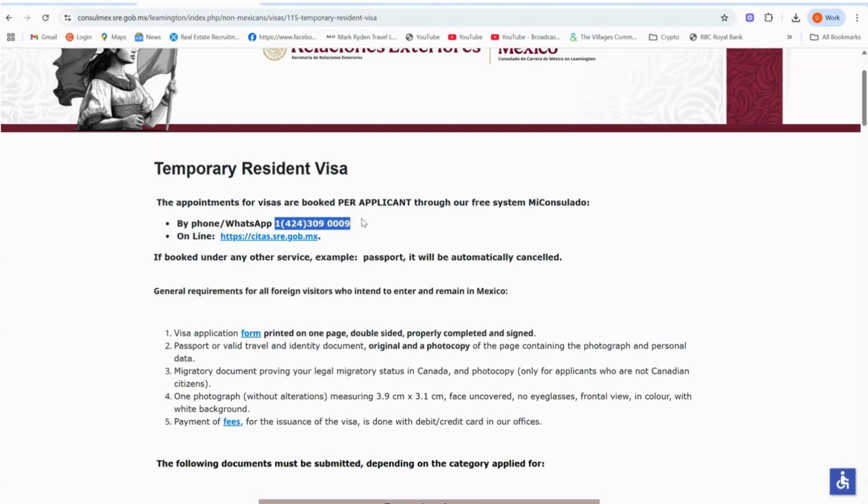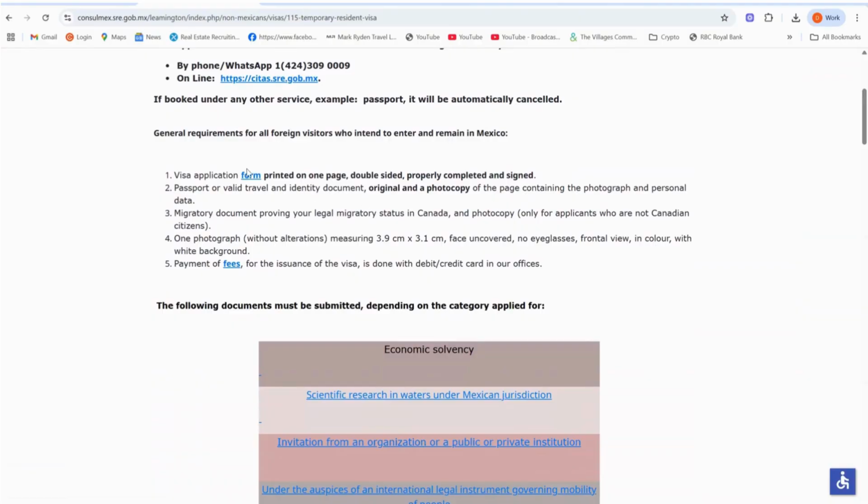So you would create a WhatsApp contact called the Mexican Consulate in Leamington and add them as a contact with this number. And then you send them a message basically saying hi, and it starts talking to you and you go through the process. I'll do a separate video on that whole process, but these are the 2 ways that you get an appointment. So calling the embassy is not going to be helpful. Use the WhatsApp or go online. It says if booked under any other service, example passport, it will be automatically canceled. This is important information that you need to read.